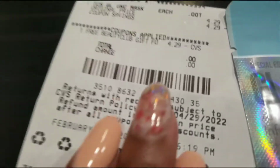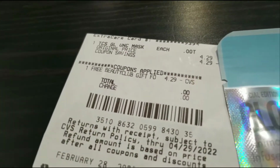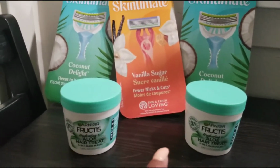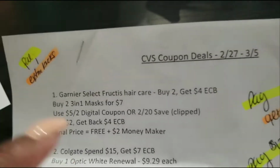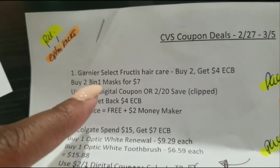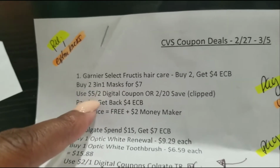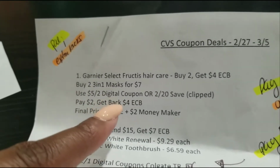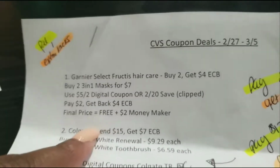And if you can see the receipt, it is Beauty Club free gift, and I paid nothing for that. For my second transaction, I did the Garnier deal and the razor deal. So I did two deals in one. So the Garnier deal is pretty much when you buy two of the 3-in-1 mask. They're 2 for $7. You use the $5 digital that's clipped. You pay $2 and you get $4 extra care bucks. So it's basically a $2 money maker.